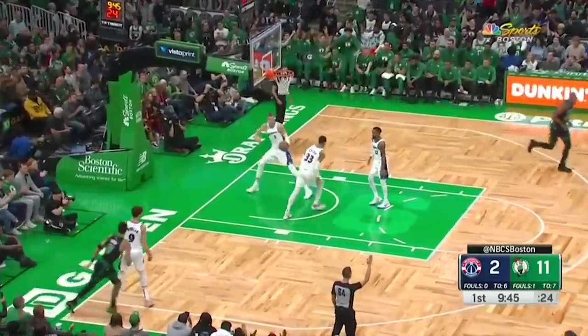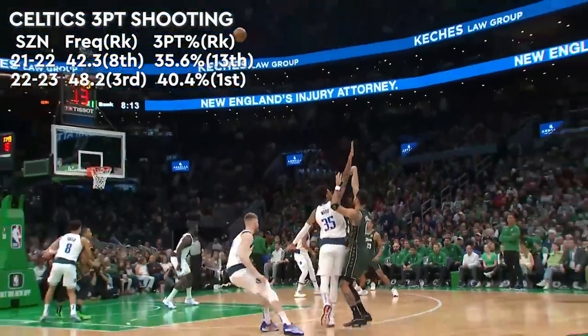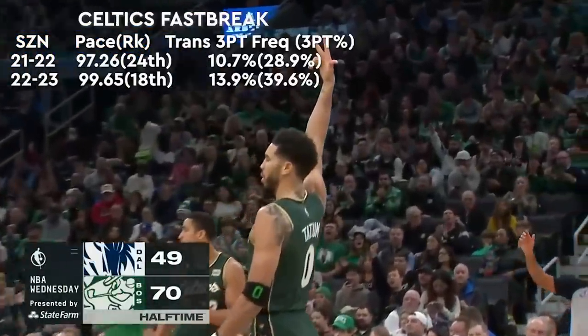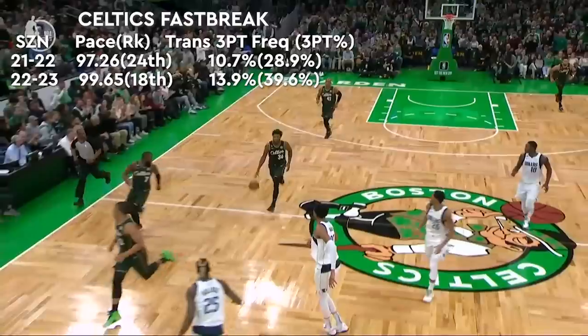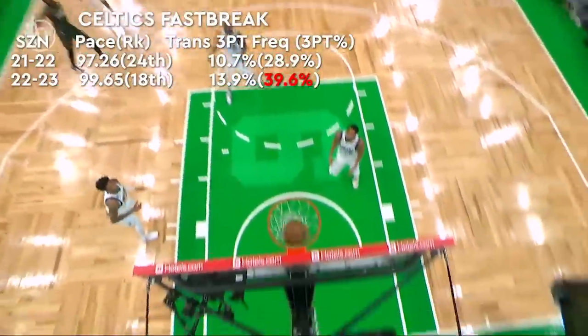One of the biggest differences between last year and this year is their increase in three-point field goal frequency. And combine that with a bump up in pace, and we're seeing a significant increase in transition long-range bombing. Check how much higher their percentage is on the break.